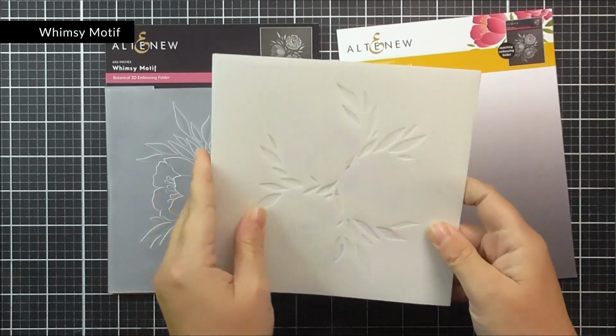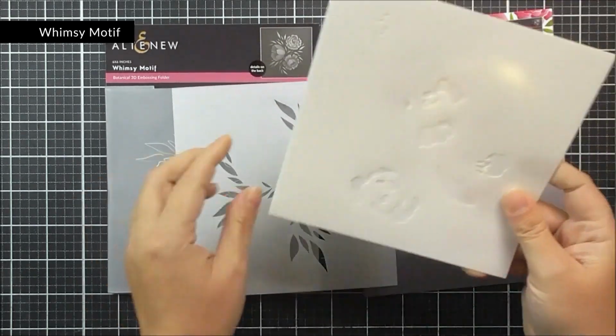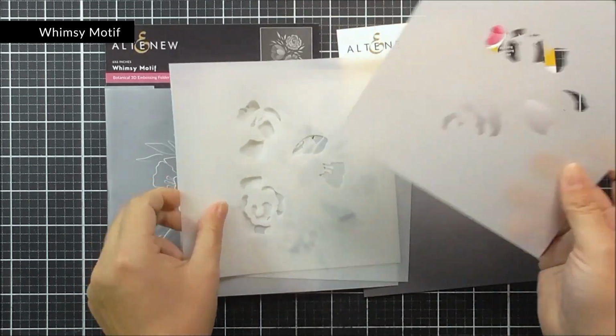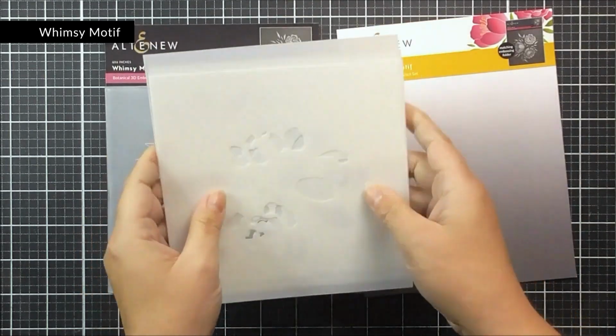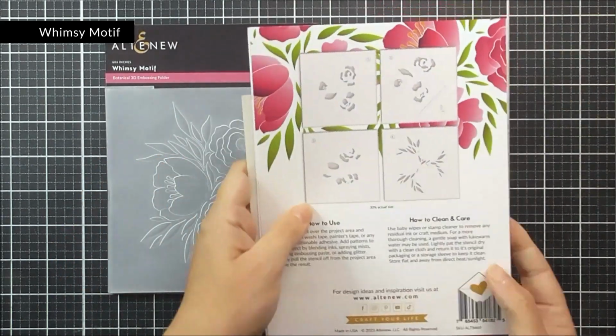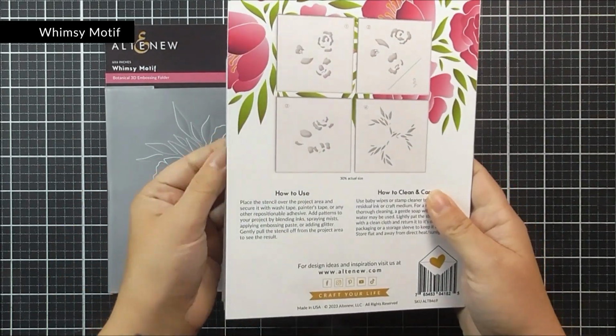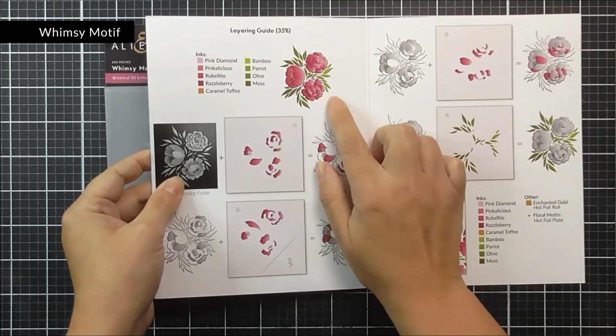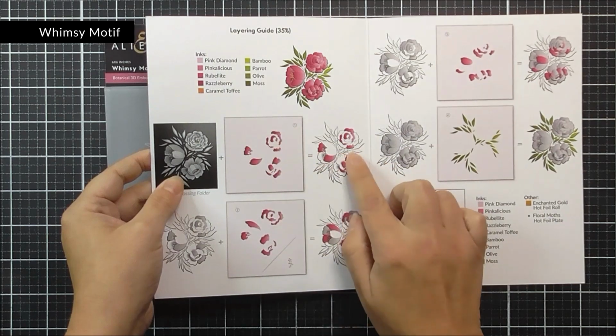As well as the 3D embossing folder, we do also have the simple colouring stencil set available. This one includes 4 different 6x6 stencils, which is going to colour various different portions of the embossed image. As usual, we do have the layering guide, the packaging, so you can see how the stencils are going to work perfectly with that 3D embossed image.